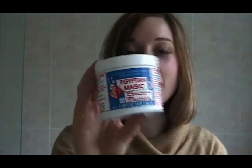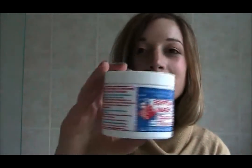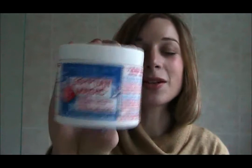It's Egyptian Magic and I really love the packaging. It's really kind of kitsch and simple, but it's got some spirit to it, so I like that. And I've already used absolutely tons of it because I'm just really generous. Usually people only use a tiny amount. I've been using this on my body, and although at first I thought it was a really dramatic difference, I'm not sure.